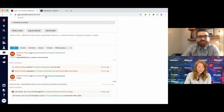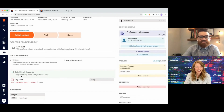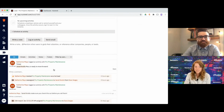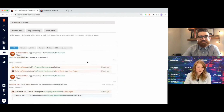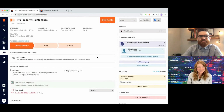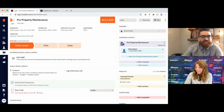So I received a ticket from this lead, found out that they were ready to move forward, saw that it was assigned to Jared, that they got the initial email sequence, but they haven't yet had their discovery call. So I can then take some action on that as a member of a customer service team, mark the lead as hot up here just by checking this box, and dropping a note to Jared, sending him that notification that this lead is ready to move forward and that he should probably hurry up and make that discovery call and close the deal.